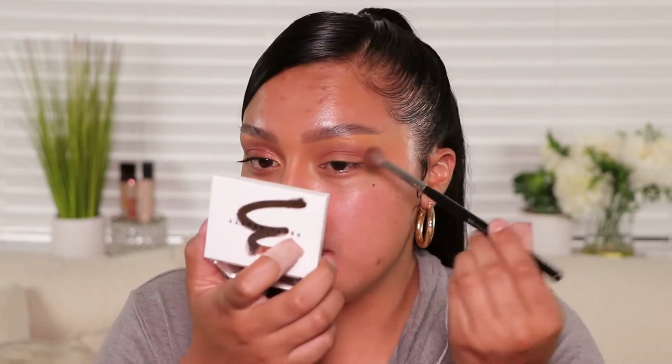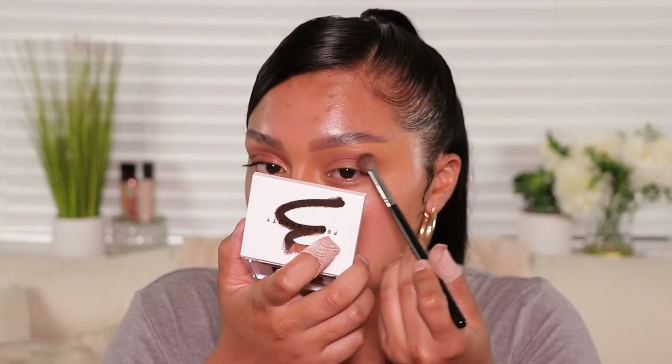Now the trick, using a fluffy brush and blending out that harshness. But I'm not really bringing it up, I'm just going to be keeping it right here, but I just want it to be blended. Just like that, super cute.